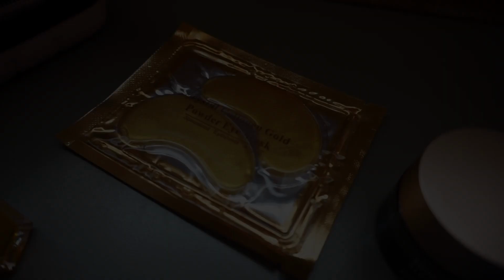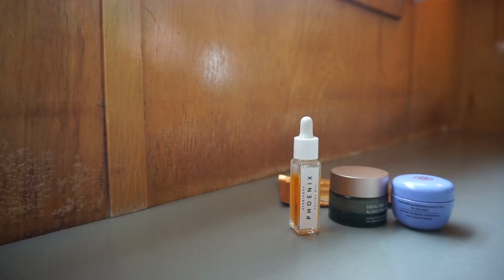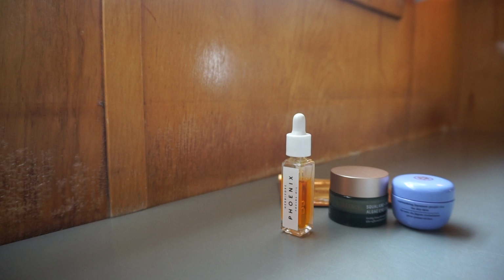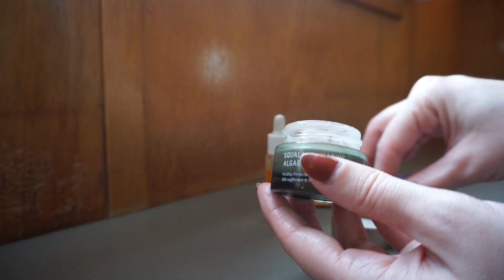Here are a few beauty essentials that I always bring with me when I come out to the desert. My skin is usually dry anyways, but when I come out here, the air is so dry that it just gets extra parched, and this Herbivore Phoenix oil is so good for soothing my dry skin. I put a little bit of this on after the shower. I've also really been enjoying this Biossance squalane and algae eye cream. Just really helps to keep my under eye moisturized.